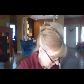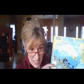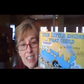I have to introduce them because they might get a little loud as I try to read the story to you. They usually want to get their toys as I'm reading. Let's hope they don't get too loud, because today I would like to read to you The Little Engine That Could. It's a library book.